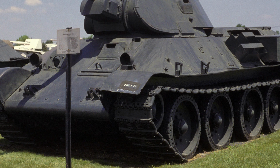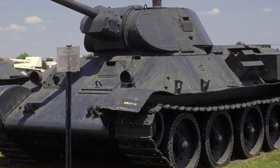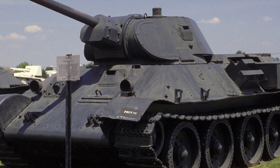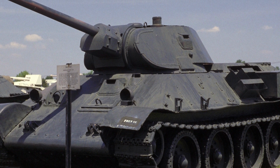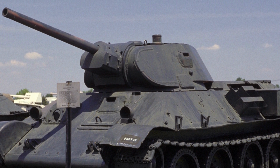In all, the Germans built 1,347 Tiger Is. Add this to around 6,000 Panthers. The Soviet Union would build 48,950 of the T-34-85 model alone.